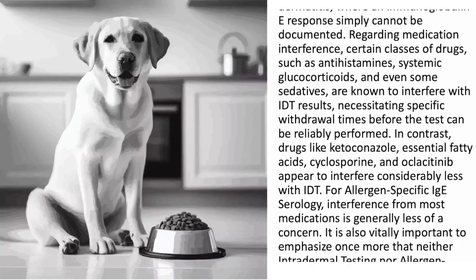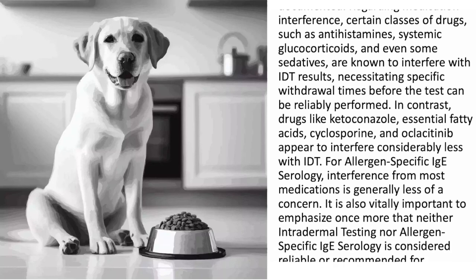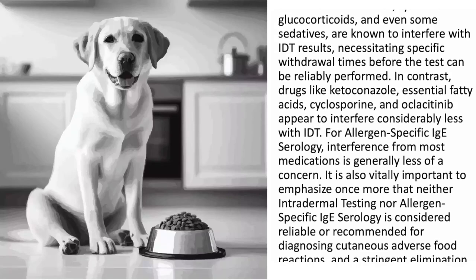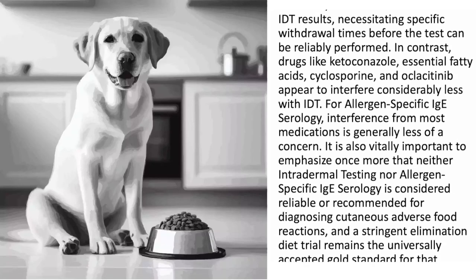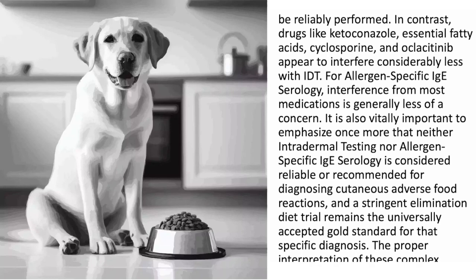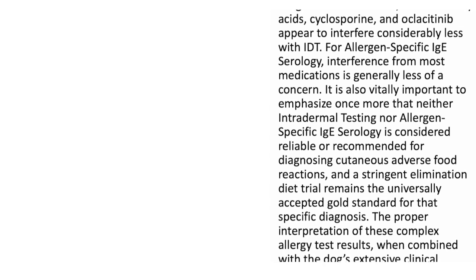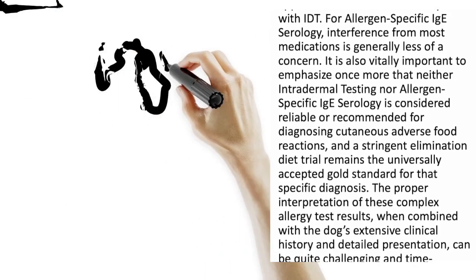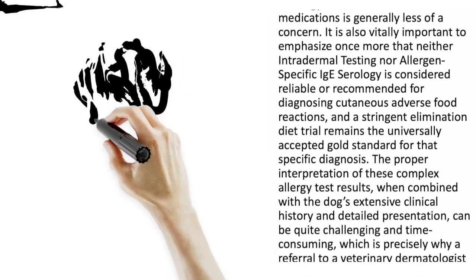Regarding medication interference, certain classes of drugs, such as antihistamines, systemic glucocorticoids, and even some sedatives, are known to interfere with IDT results, necessitating specific withdrawal times before the test can be reliably performed. In contrast, drugs like ketoconazole, essential fatty acids, cyclosporin, and oclacitinib appear to interfere considerably less with IDT. For allergen-specific IgE serology, interference from most medications is generally less of a concern.